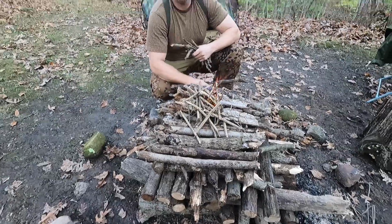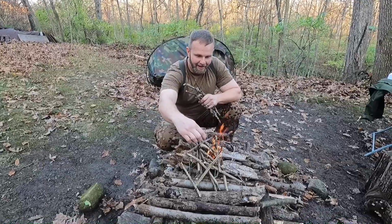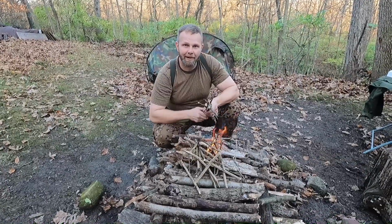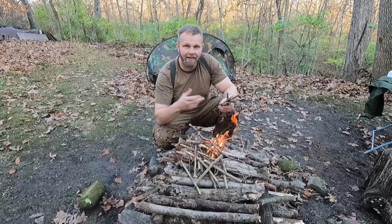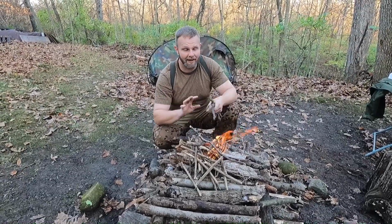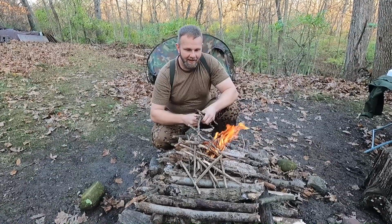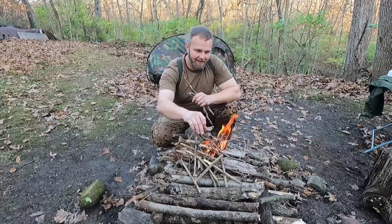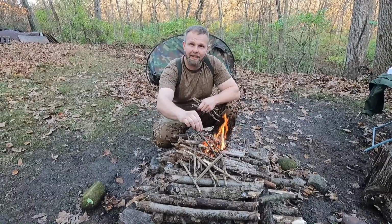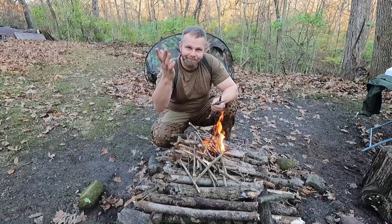But it is definitely good practice. It's shown me that as much as I really like magnesium, it doesn't work every time. It does not work every time, as you can see. We prepped everything correctly, so I think it's just the wood that I was using. I probably need a softer wood like pine or spruce. Now we know it doesn't work every time.